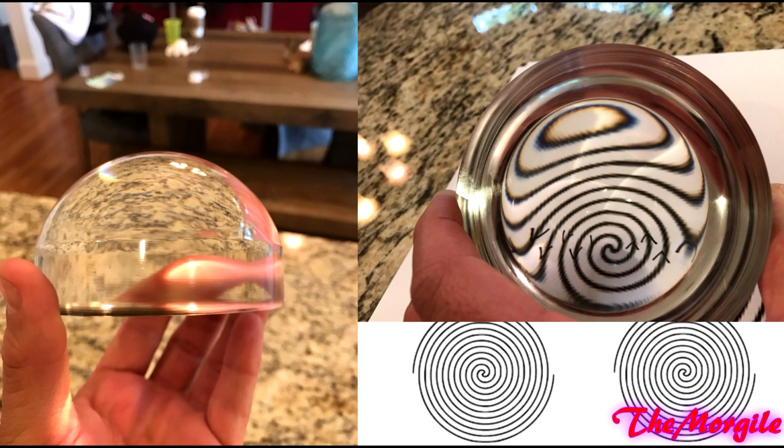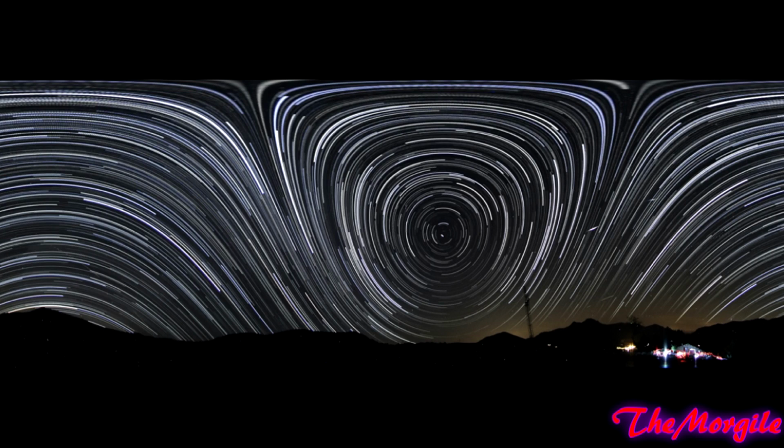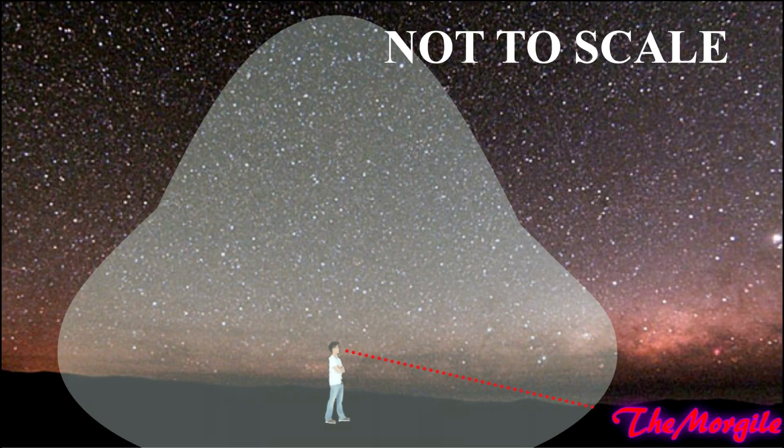So we'll just look real quick at a panoramic view of star trails and their behavior, apparently from a single observational point. And again, this is sort of a time-lapse panoramic view. And if you take something like this, and I'm not saying that we live in a snow globe, what I'm saying is we all live within a subjective bubble of atmosphere that acts exactly like a convex lens.